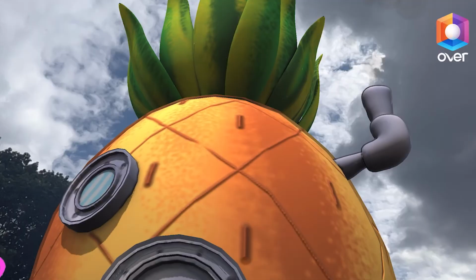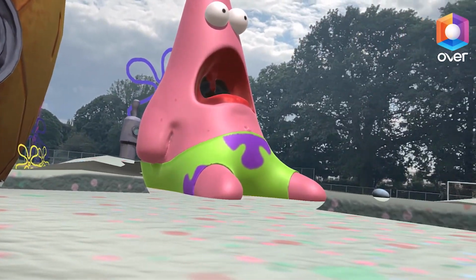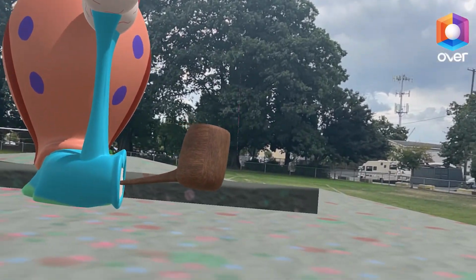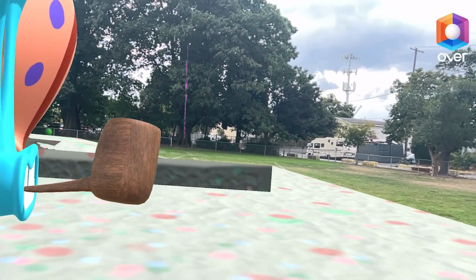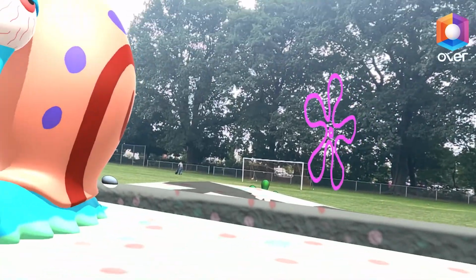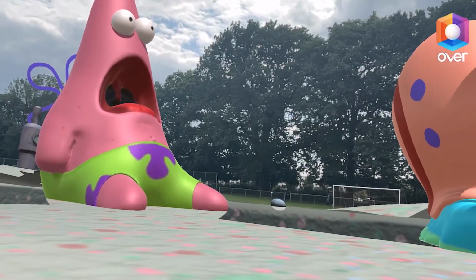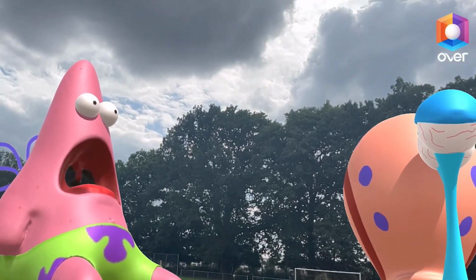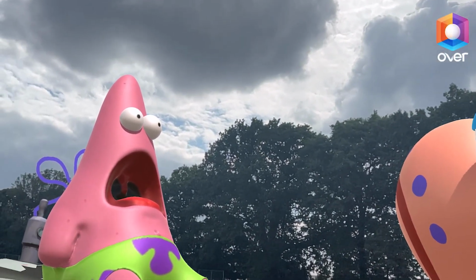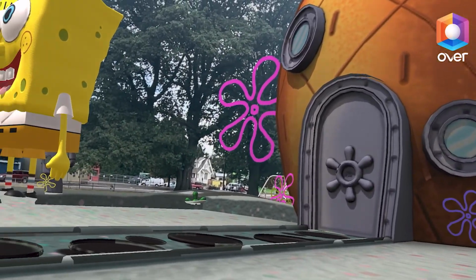This is my first SpongeBob AR experience, and I love it. Of all the Nickelodeon memory shows, for some reason, SpongeBob is the one that gives me the feels. So happening upon this was quite a happy accident for me. I like this choice of Patrick. It's not the most common display of Patrick. It's not out of character for him, but it's not just a standard Patrick. They chose a statement Patrick.